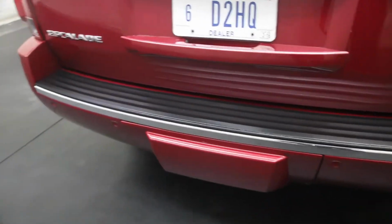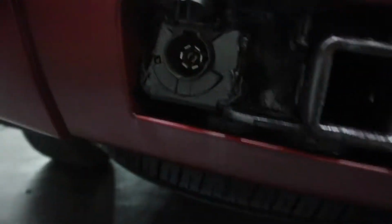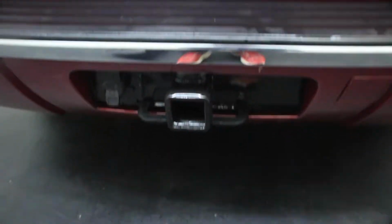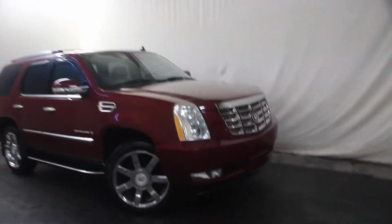I'm going to take this cover off here so you can see the tow package. As you can see here, this has the cover that you can take off whenever you want to tow, and then it has that type of plug-in. So that's ready to go. Okay, just wanted to go over this side of the vehicle now. Pretty much the same thing.